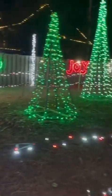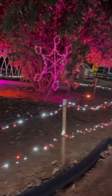Here's a clip of what the music sounded like in sync with the lights. Yeah, I did not expect it to be that short. Anyways, after that, we kept walking through.